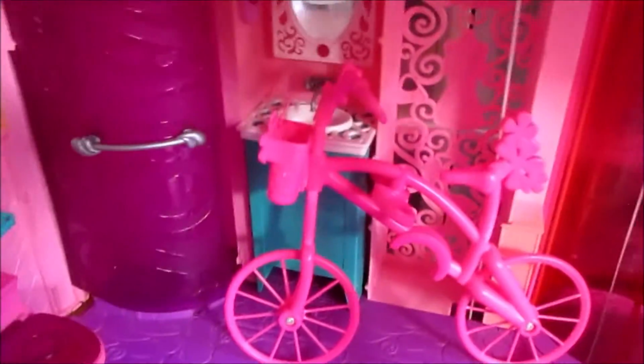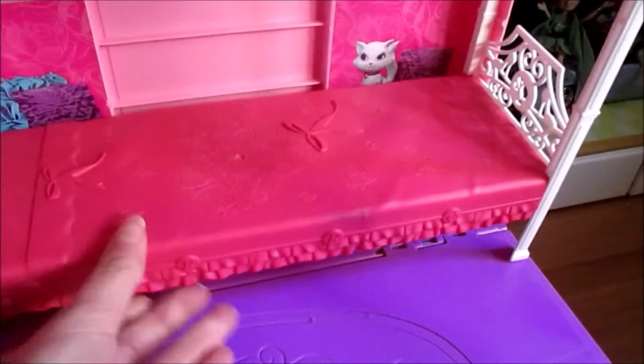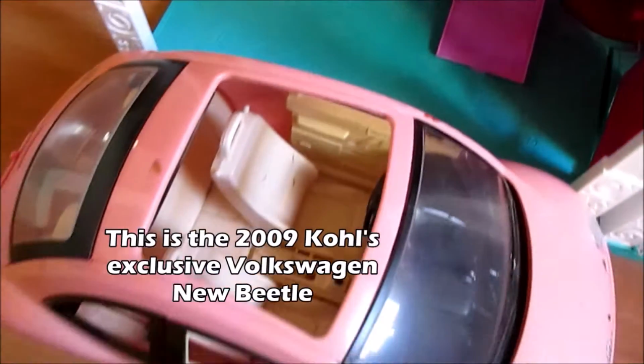And this is the bathroom area. This is just a 2007 bike. This is actually supposed to hook onto a kid's bike, so Barbie can ride the bike with you. And you can see some of this is really quite dirty. And then there's the dining room, the kitchen, and then this is one of the old school Volkswagens, which is disgusting on the inside. We actually have another one that was also in really bad shape, so this is really discolored.